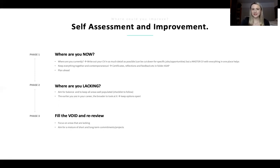For example, you might think that you've not really done enough on composite bonding, which is just a prime example at the minute. It's very in vogue, and therefore you could add onto your short-term plan maybe one course, and onto your long-term plan a longer restorative or aesthetic dentistry course. So just by planning ahead and looking at the gaps in your CV, you can start to build it up over a period of time. It doesn't need to be overnight, but that's why planning is so key.